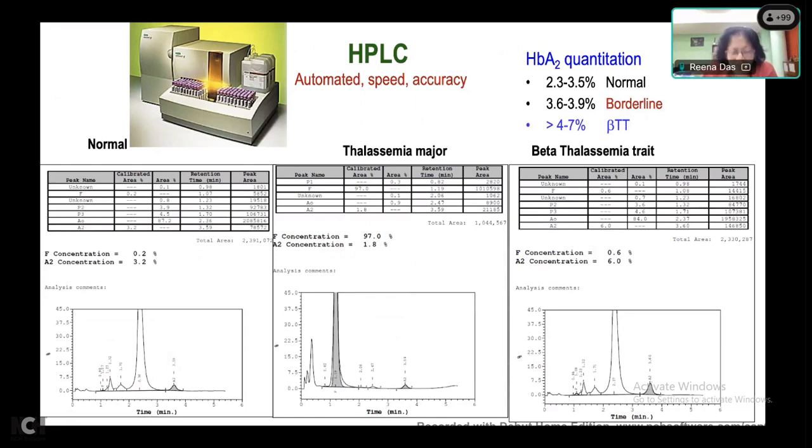So usually we always say that we should not interpret the graphs, we should interpret the case as a whole. You should look at the clinical feature, because supposing, just for an example, I get a newborn sample and we get predominantly fetal hemoglobin. So for the newborn, it is normal. But supposing I get a child who is 1.5 years old, has severe anemia with hepatosplenomegaly, failure to thrive, and we get a graph like this, then we'll call it a thalassemia major.